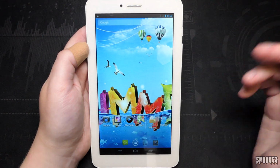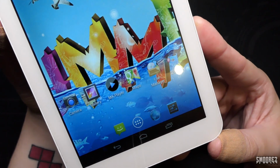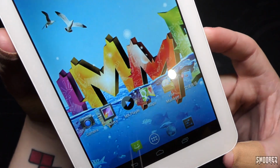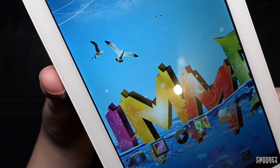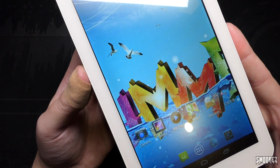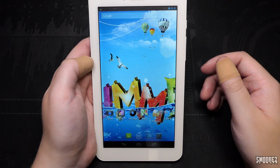And that's the display, which is not the sharpest IPS display. I can definitely tell you that. And the wallpaper is super, super low quality. As you can see, those birds are barely legible. However, these birds are of slightly higher quality than the ones featured in Birdemic. So that's cool. But pretty much this is a stock Android 4.2 Jelly Bean.